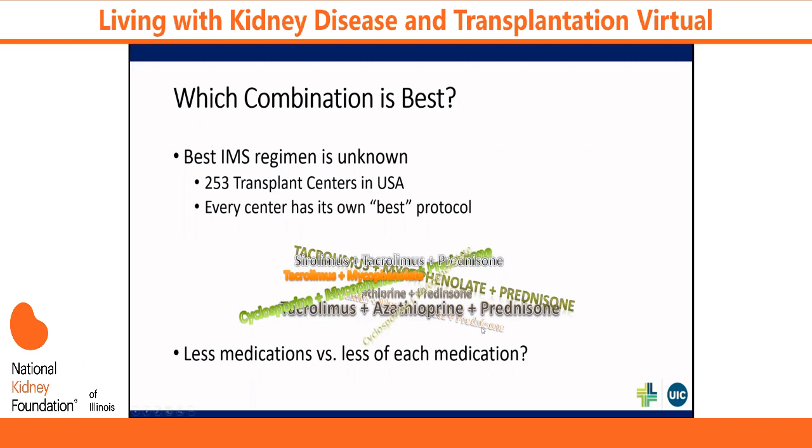And one thing we constantly ask ourselves is, is it easier and better for the patient to take fewer medications, meaning we give them 2 medications and run them at higher doses and feel confident that this is preventing rejection? Or should we do a sprinkle of 4 different medications to prevent rejection because we are using smaller doses or smaller quantities of all 4? And really, we don't have that answer just yet.